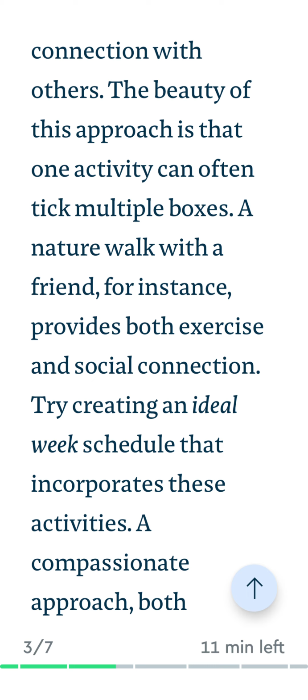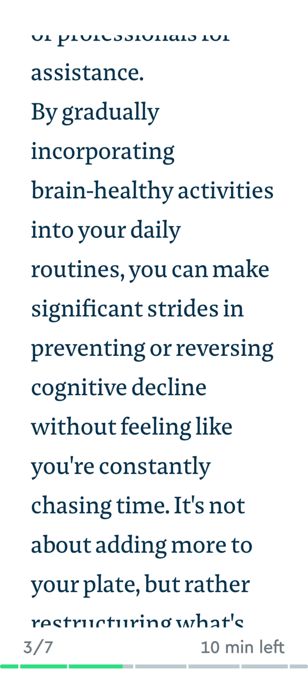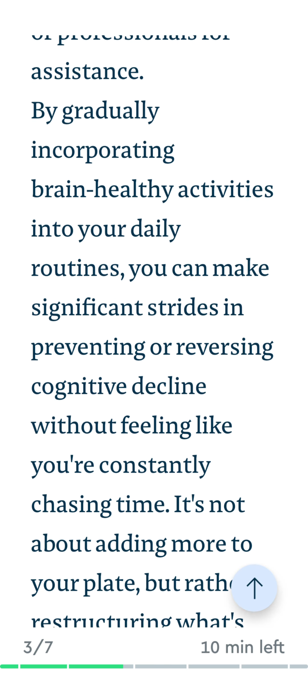Try creating an ideal week schedule that incorporates these activities. A compassionate approach, both towards yourself and your care partner if you're a caregiver, is essential. After all, you're both doing your best. Remember that you're never on your own. Seeking support is crucial, as caregiving to yourself or others is not a one-person job. Look to family, friends, or professionals for assistance.